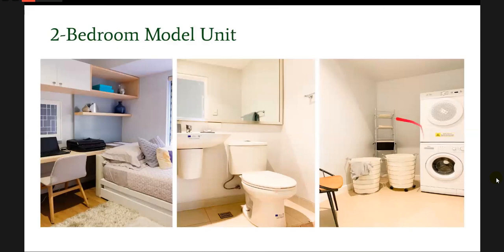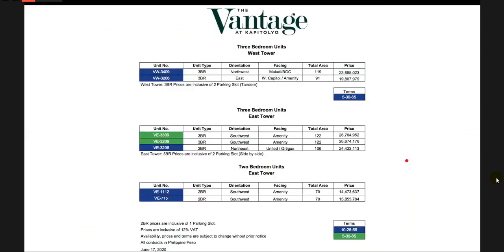maid's utility. And for the Vantage, we have very few units left na lang. We have a total of 7 na lang, 2 to 3 bedroom units for the Vantage. So the West Tower, ito yung mag-turn over next year. Yeah, sorry, next year, tama.